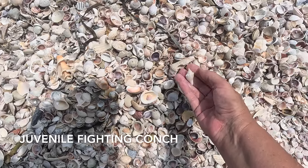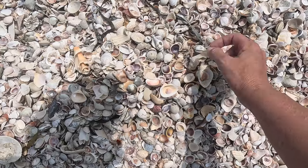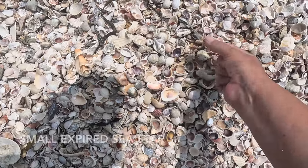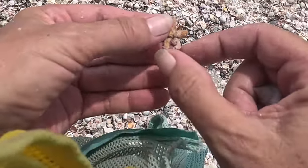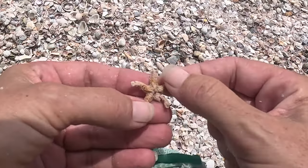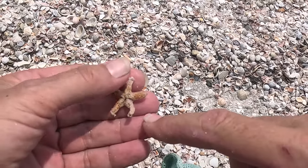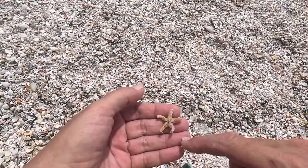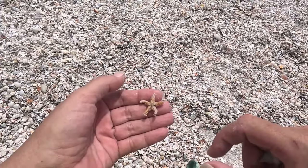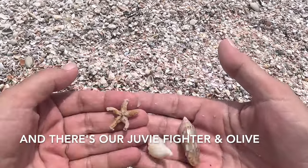Nice little juvie fighting conch there. Beautiful olive right here. And look at the little sea star. Oh, buddy, I'm sorry you had such a bad weekend. He's most definitely expired, but he's not in as tatty shape as some of the others we've seen. I think I'm going to take him home and try some preservation techniques on him. And these guys, they're going to go in my bag.